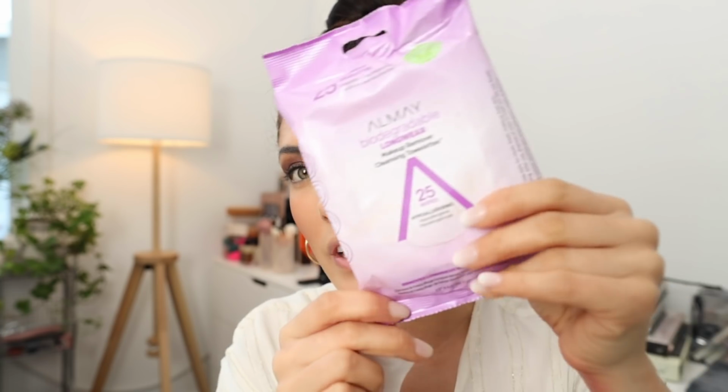I'm just gonna wipe the product that's in my hair, and I wanted to show you guys these. These are new from ALMAY. They're biodegradable, long-wear makeup removing cleansing towelettes, hypoallergenic. I really like that they are biodegradable. I don't think it says if the package is actually biodegradable.